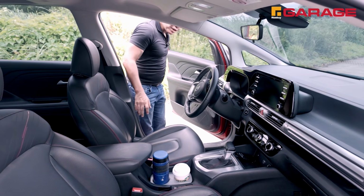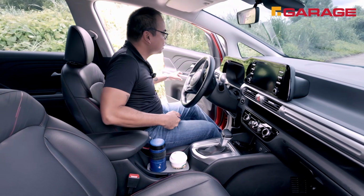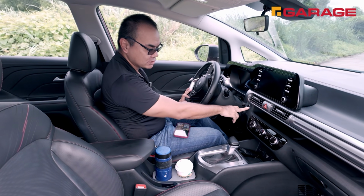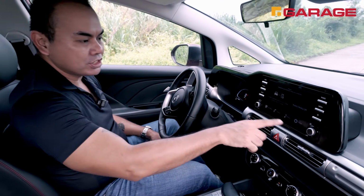So, with the Stargazer X, you get the best version of the somewhat controversial cockpit. So, on muna natin siya. Siyempre, push button start na to, no? You get a rather small infotainment screen. It is only 8 inches.